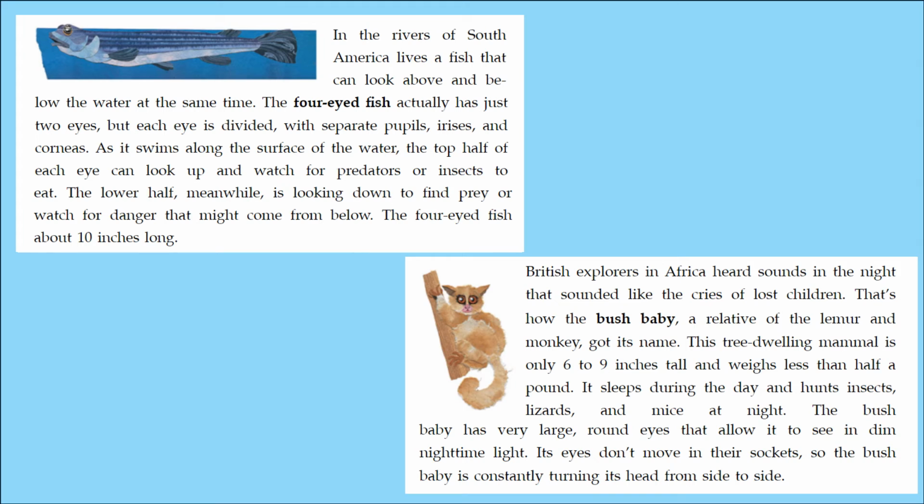In the rivers of South America lives a fish that can look above and below the water at the same time. The four-eyed fish actually has just 2 eyes, but each eye is divided with separate pupils, irises, and corneas. As it swims along the surface of the water, the top half of each eye can look up and watch for predators or insects to eat. The lower half, meanwhile, is looking down to find prey or watch for danger that might come from below. The four-eyed fish is about 10 inches long.